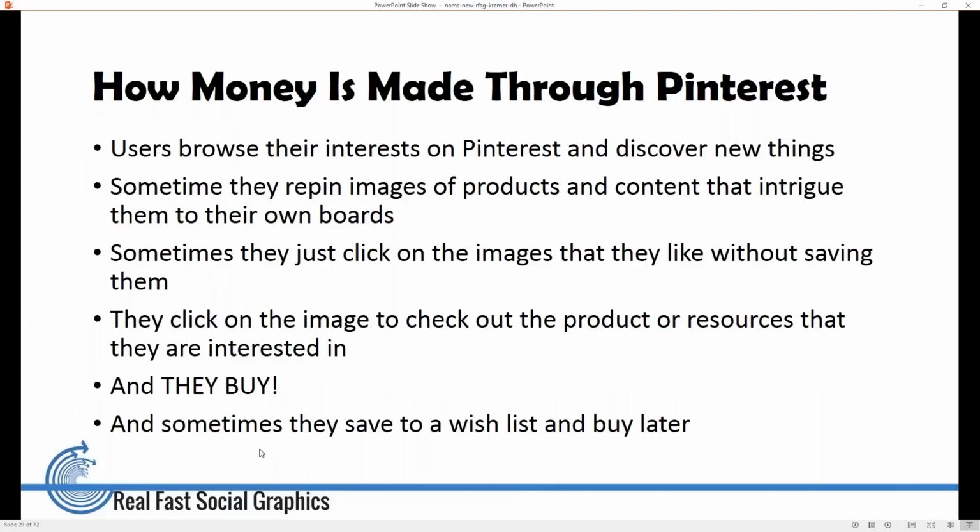Absolutely. So let's show folks exactly how money is actually made using Pinterest. The key thing is that people who use Pinterest are using it to discover new things. They browse through their timeline or suggested pins, where Pinterest says, hey, you were interested in cars, here's some more cars. And they're encouraging you to repin good stuff. Sometimes the people browsing find content that intrigues them, so they pin it to one of their own boards.